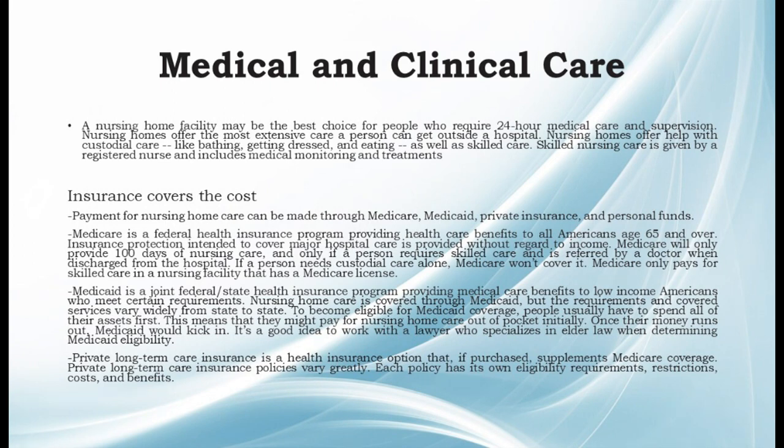Insurance covers the cost. Payment for nursing home care can be made through Medicare, Medicaid, private insurance, and personal funds. Medicare is a federal health insurance program providing health care benefits to all Americans age 65 and over. Insurance protection intended to cover major hospital care is provided without regard to income.